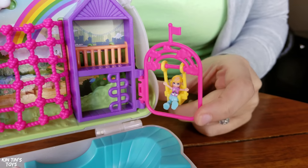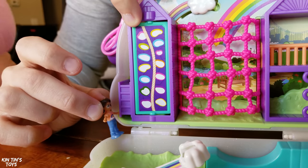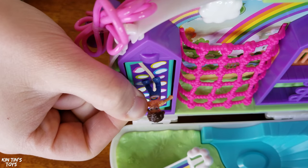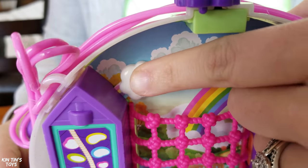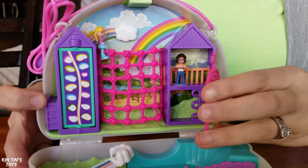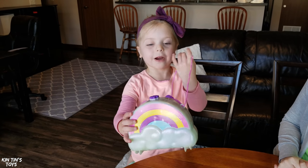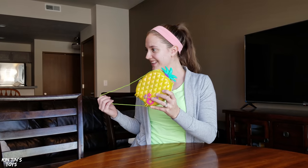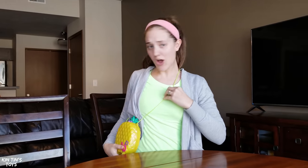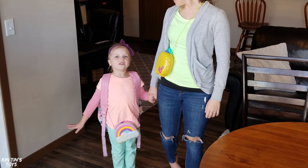Johnny, I'm going on the swing! Whoa, look! I'm gonna climb up this rope! Woo! Look at me go! Whoa, that's really cool! That rainbow looks like the one that I made at the park! Bye! I'm gonna try my rainbow purse! Yay, I like it! Mom, you wear the pineapple purse! Definitely! This is gonna look awesome! Oh yeah! Now I can take our Polly Pockets with us on any adventure!